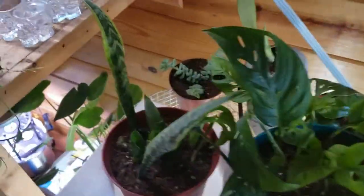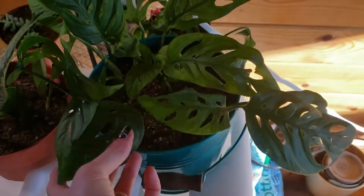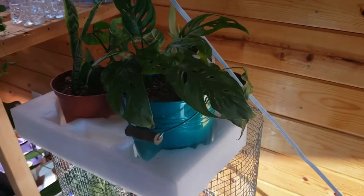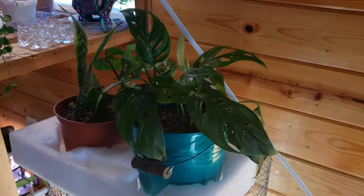I did not end up finishing the repainting. She said she liked it as is, so we're gonna send it. And I've got this, this is a propagation from my Monstera adansonii, and a pot that she really liked that she saw. I have a copper one in this version that she loved, and she wanted this teal one, so I'm gonna send this to her.